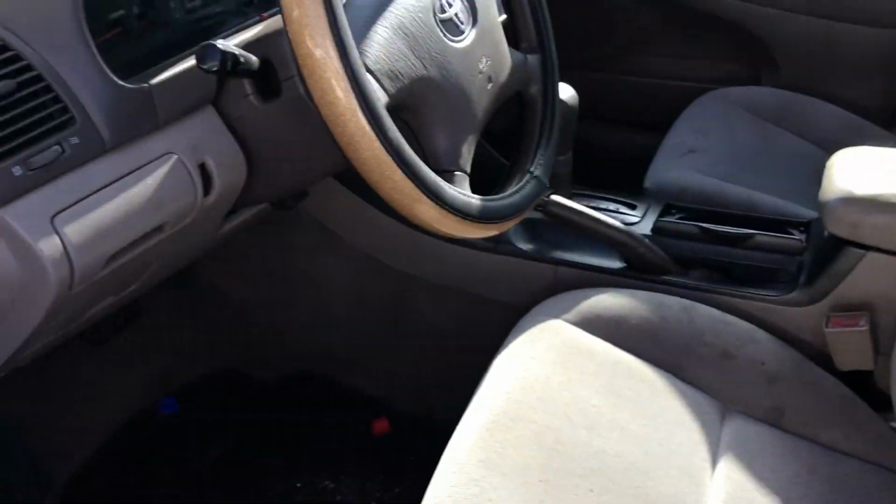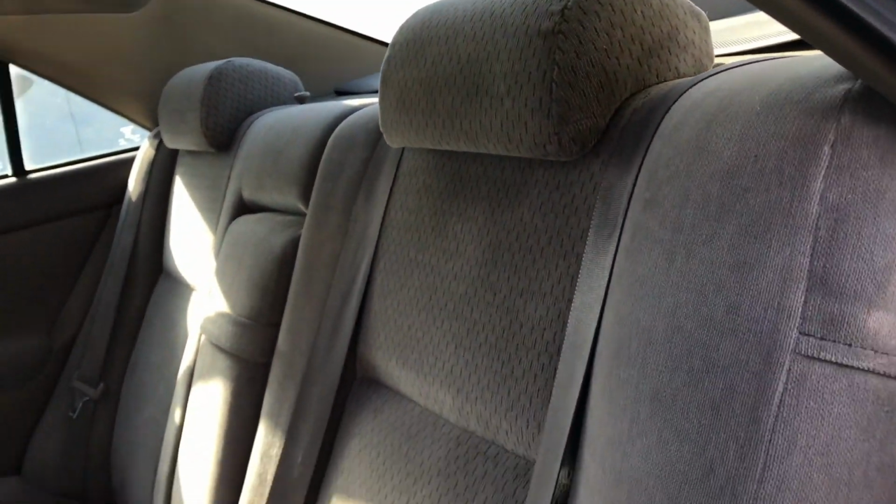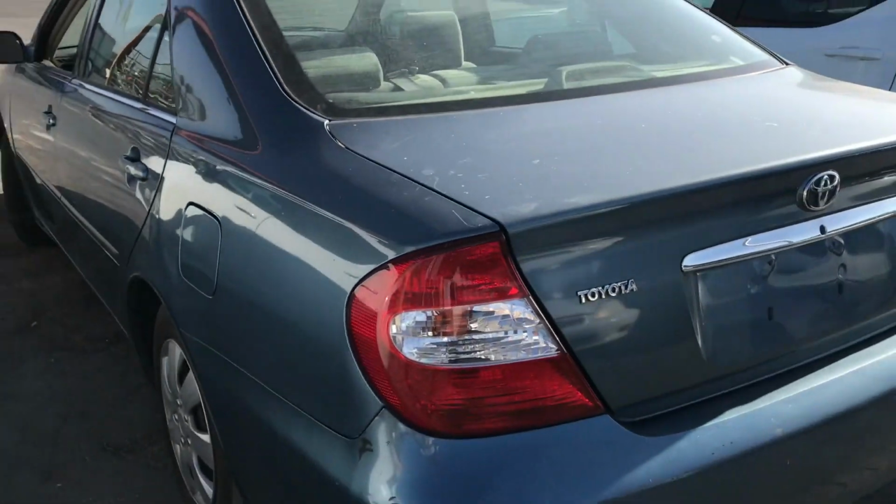Let's see. Could use a good cleaning. I mean, it is tan leather, so dirt on tan leather shows a lot more. But I mean, you guys know that Camrys run forever, and they're pretty good cars all around. So this one here actually looks like it's in pretty decent condition.